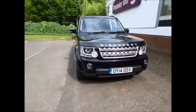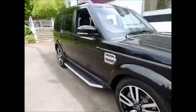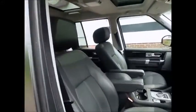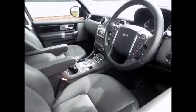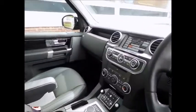Sturgess Land Rover are pleased to bring you this excellent example of this Discovery 3.0 SDV6 HSE luxury station wagon. The car is finished in Barolo black with ebony black leather. This particular vehicle was purchased direct from Land Rover and has full service history and only one owner.